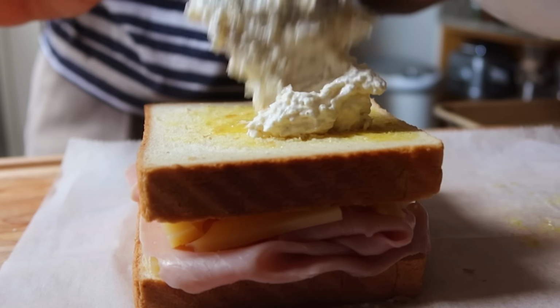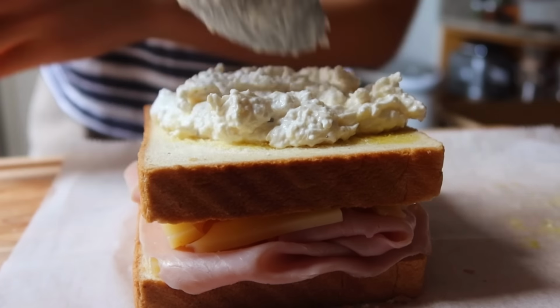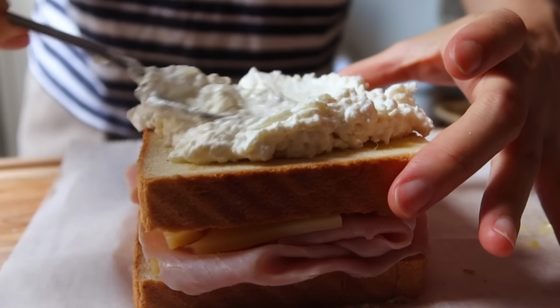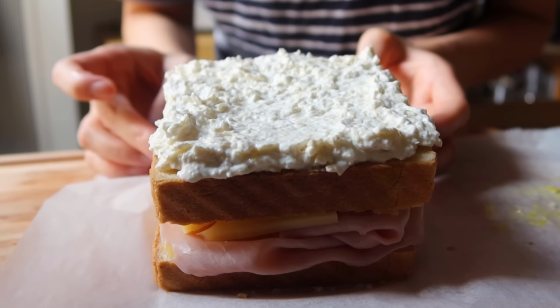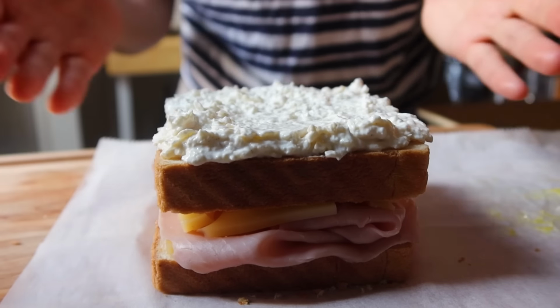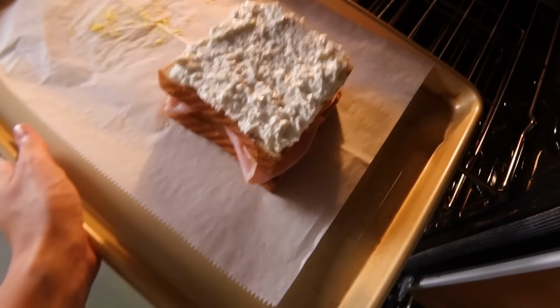Now is when we stack this right on top, this beautiful cream cheese mixture we just made. Spreading it all the way through so you get this nice layer on the very top, and now we can pop it in the oven. This should take around 10 minutes or so, and we'll check if it needs to go into the broiler. While we wait, in true bistro fashion, I am going to prepare some fries and salad.